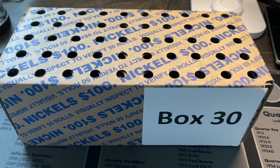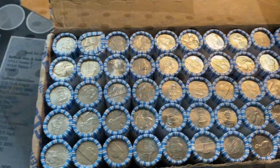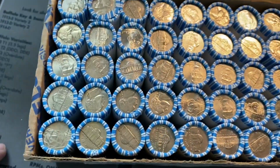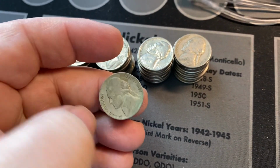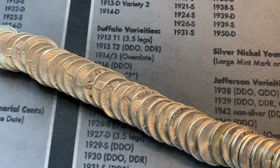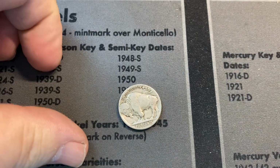All right, let's get box 30 open and continue this hunt. I'm hoping there are more buffaloes, and certainly I'm hoping there's more silver. All right, we got it open. It is a box of circulated nickels. Fingers crossed. Hey, collectors, we got our first find of the second box, a 1947 from Philadelphia. Hey, collectors, I just opened up and fanned out roll 9, and we got a buffalo nickel, 1937 from Philadelphia.